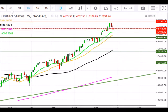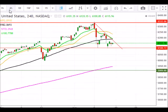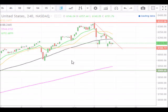It does look like the Nasdaq is being slowly liquidated. So keep your eyes out on that. Manage your positions if you're long term. Might be time to take some money off the table. Again, we are below this 50-period simple moving average, so watch out for the fake breakout.